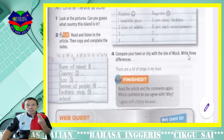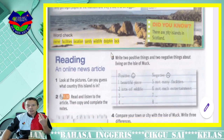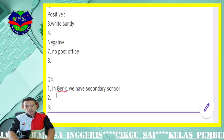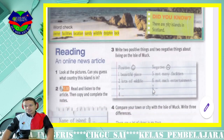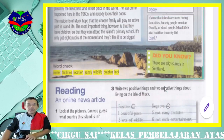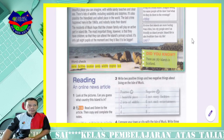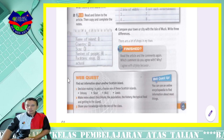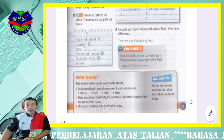3 differences. Berikan 3 perbezaan. So you just list down, berdasarkan pernyataan anda, senaraikan 3 perbezaan yang terdapat di Pekan Greek tetapi tidak ada di Isles of Muck. Okay, that's all for you to answer these questions. We continue our class for the next page 44 and 45. Thank you.